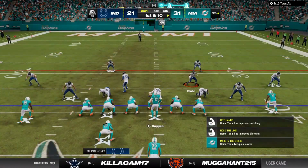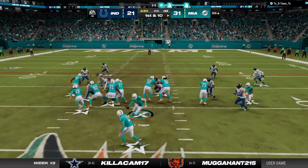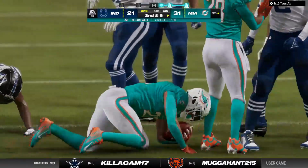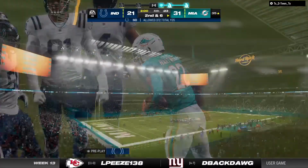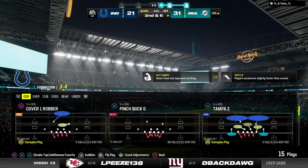So from the 39 now, they'll come up on a 1st and 10. Following the penalty, they'll go back to the run game. He'll work his way up the middle for a gain of about 4. 2nd down. 2 minutes left to play in this football game here on EA Sports.